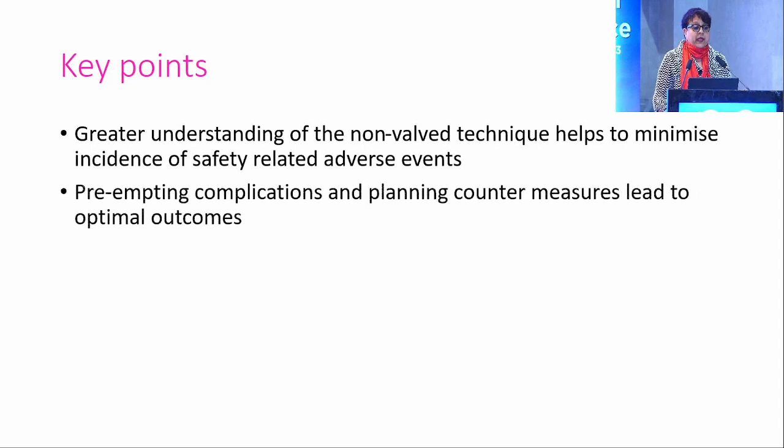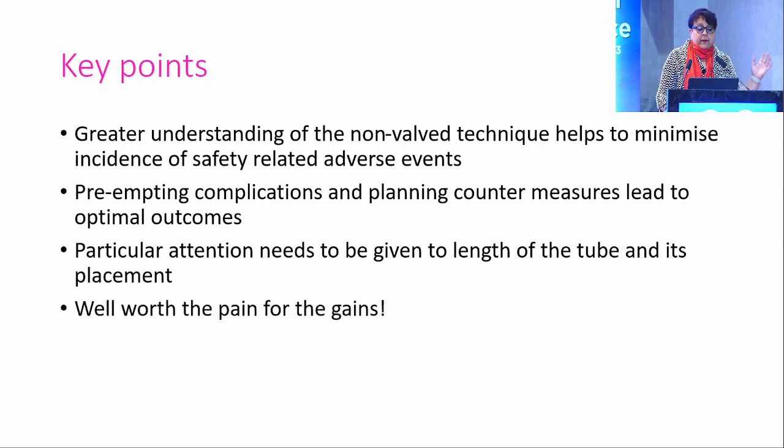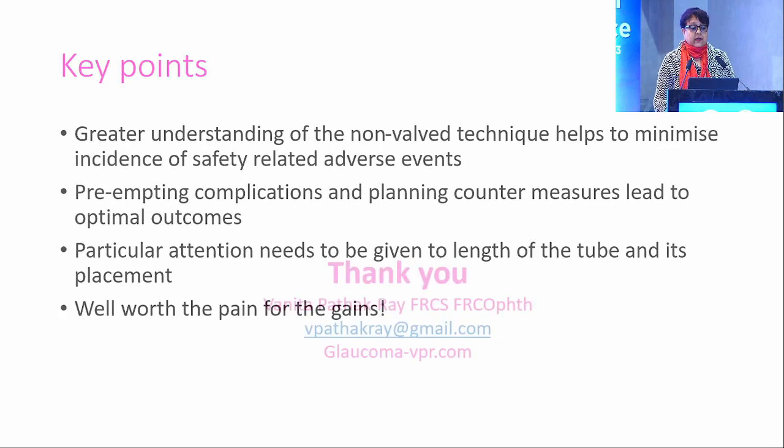Like I showed you, complications were not that many. Preempting complications and planning countermeasures lead to optimal outcomes, and particular attention needs to be given to the length of the tube and its placement. It's well worth the pain for the gains that you get.